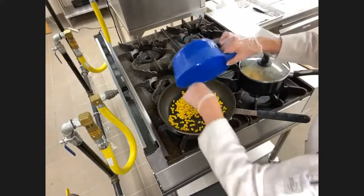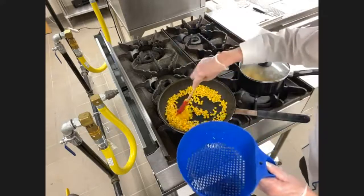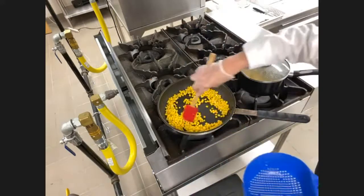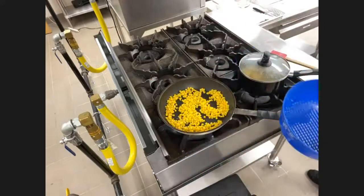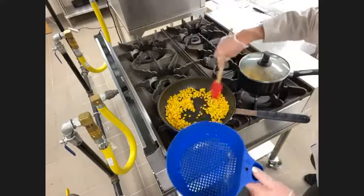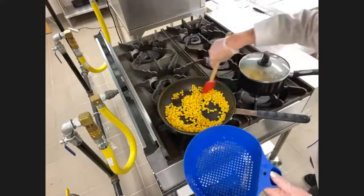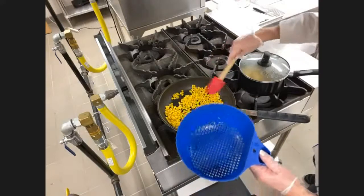All right. Take your spatula and stir that around. Again, your skillet should be on about medium high. Let's turn mine down, there we go, just a bit. Okay. Now the corn is very moist, so it's going to take a few minutes to start roasting as that water cooks off and evaporates.